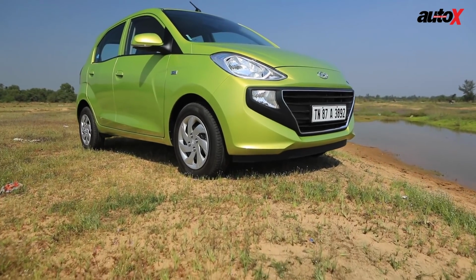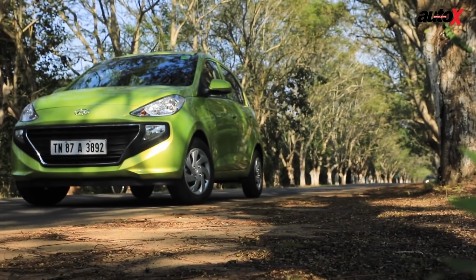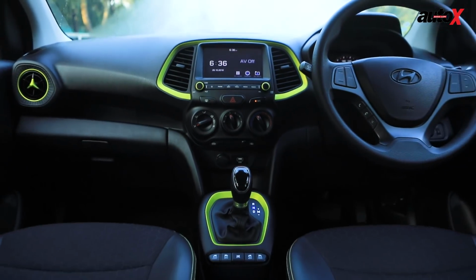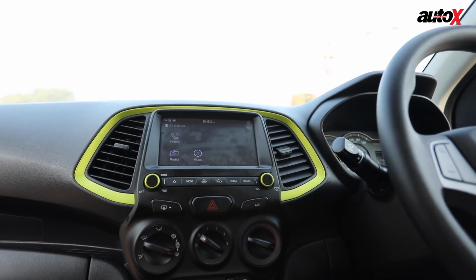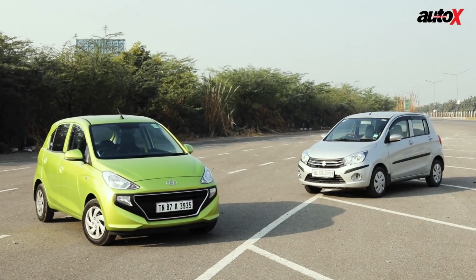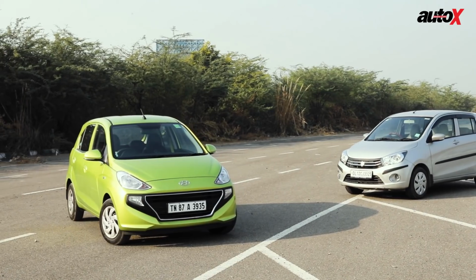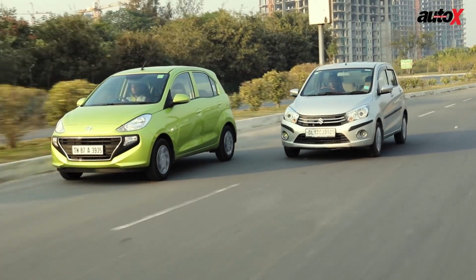At the end of the day, the Santro offers a more modern package with its exterior styling and its cabin, which definitely looks more modern. You get your touchscreen system and whatnot. So that all is going to be working in your favor. However, if you're going to be choosing between these two, know this, that if you like driving, the Celerio is the one you want. If you want a smoother drive and just a car to roam around in the city, the Santro is the one for you.